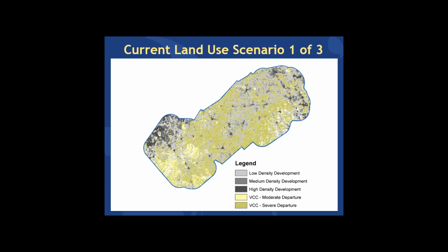Okay, so first we're going to look at the data that we used for the current land use scenario. And there are going to be 3 different slides. You can see some of the data inputs were wide-ranging. Here we see low, medium, and high density development. These are the various shades of gray in the project area. We also have vegetation condition class, which is a land fire data set, and it's used to indicate the departure from the normal fire regime.